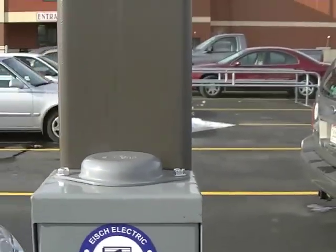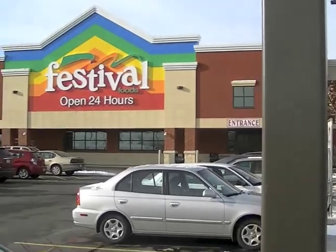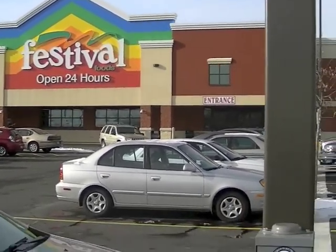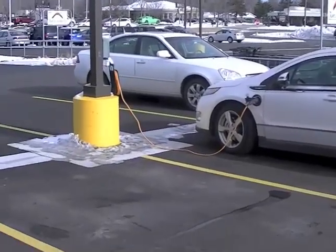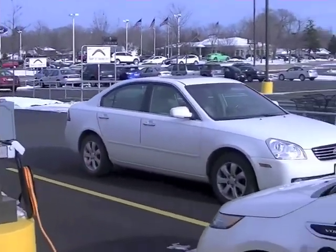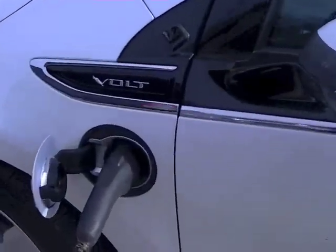As we continue to promote and encourage all communities, businesses, and utilities to provide charge stations like this one, the first in my hometown of Appleton, Wisconsin at the Festival Foods Market. It's only 120 volts and I have to bring my own charger, but it's a start here in this community.